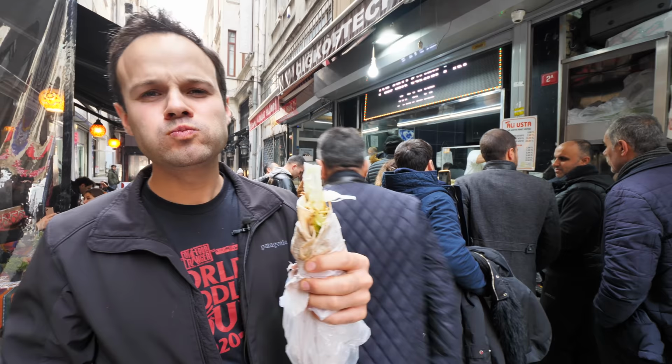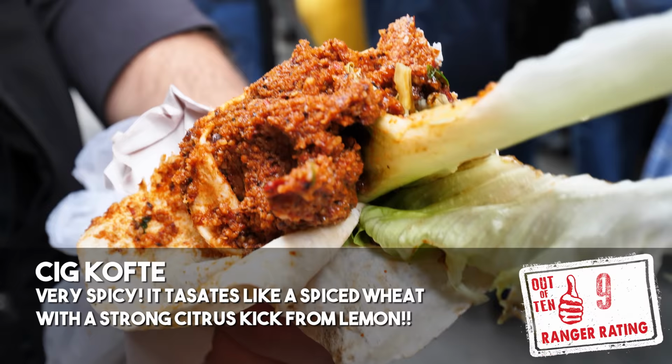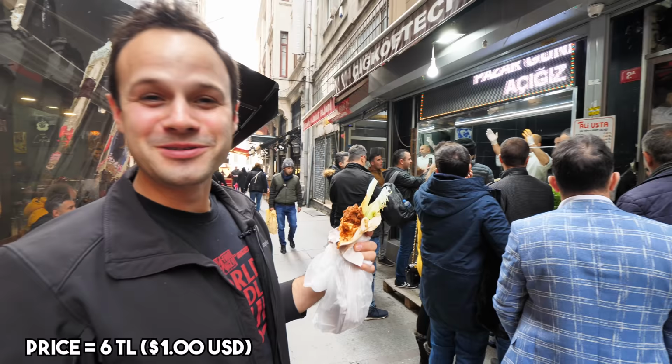Oh yeah. That is incredibly unique. It's like a spicy wheat with lemon, full of spice. It's burning your mouth, but it tastes and feels good. Absolutely amazing. And you can see the locals think so too.